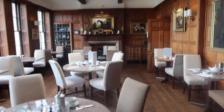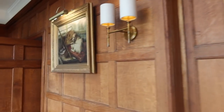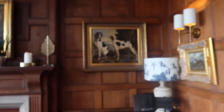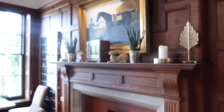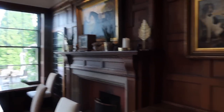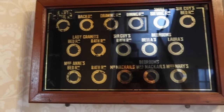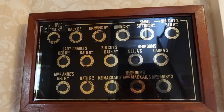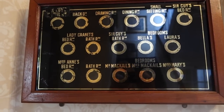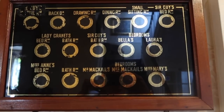This is the beautiful dining room that they have here. It's just gorgeous, got all these incredible old paintings. What I love is that the majority of them are either dogs or horses. Isn't that such a beautiful fireplace, and they have this amazing, almost like a chart to explain who is in what bedroom back when it was a manor house. So you have Sir Guy's bathroom and bedroom, Lady Grant's bathroom and bedroom, Miss Anne's bedroom. My goodness me, I wonder what bedroom I'm going to be in.